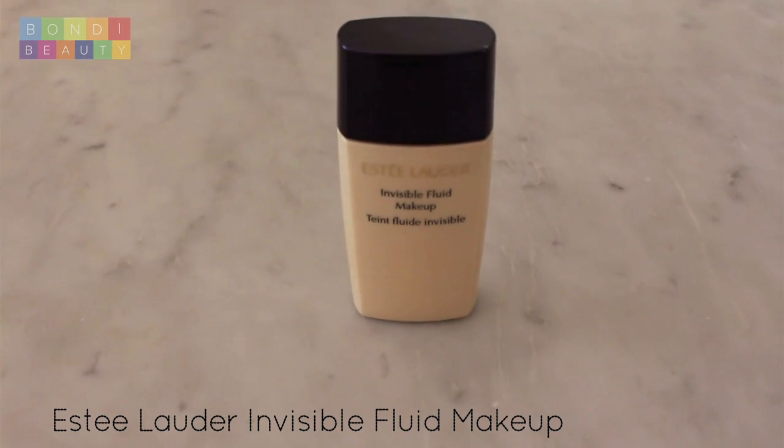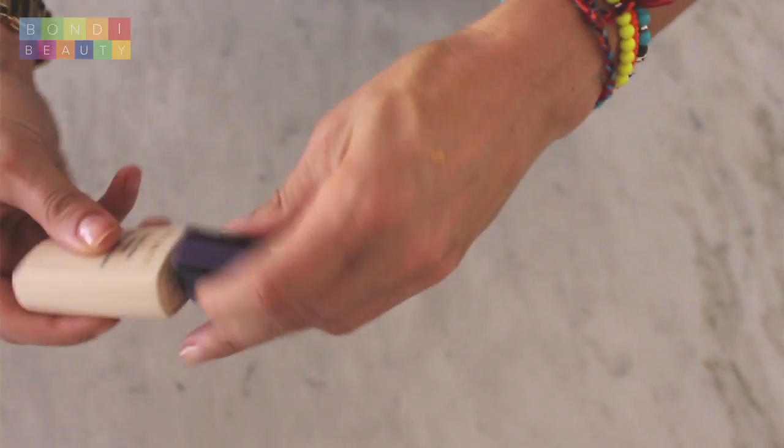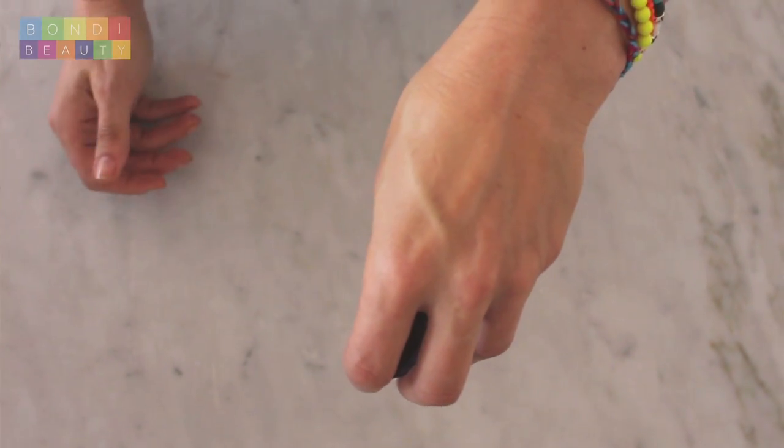It's invisible fluid makeup, it's pretty sheer, it's pretty light, and you just put it onto your skin. I would not use too much, and if you put it on and think, oh, I need a bit more, add more. But better to do that than put too much on and have it too thick. This is great during the daytime.